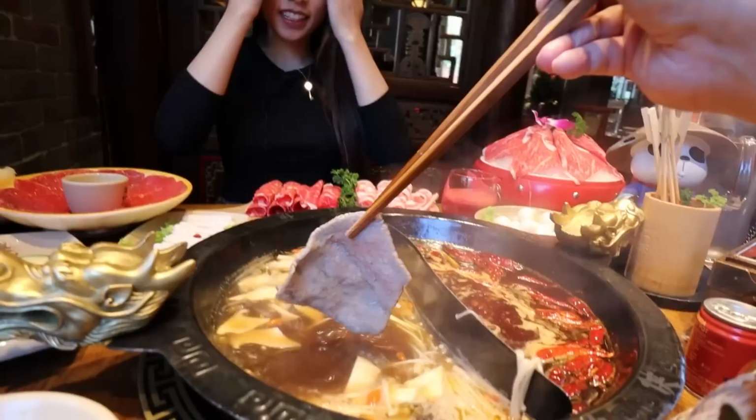Guys, I was expecting very chewy, very tough, but it was so soft. I can't believe something so big and thick can be so easily eaten. And I can really taste that mushroom soup. Fantastic. It's so dang good.